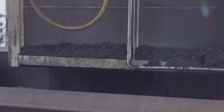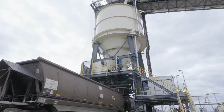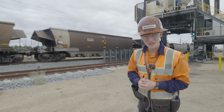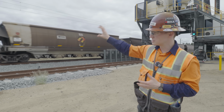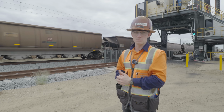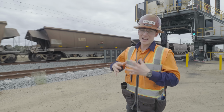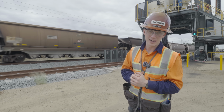From here, it heads over 100 kilometers to the port, where it's loaded on ships, and those ships then go to the end consumer, the steelmaking companies that will use this steelmaking coal. They'll turn it into coke, and then they'll use that to melt down iron ore to make a critical material that humanity could not live without.